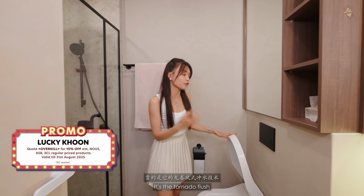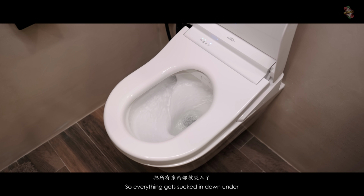How is the tornado flush? So everything gets sucked in and down under. Yeah, you get what I mean.